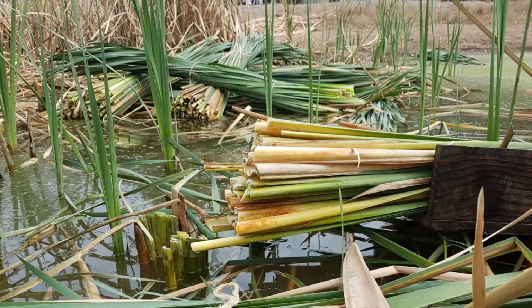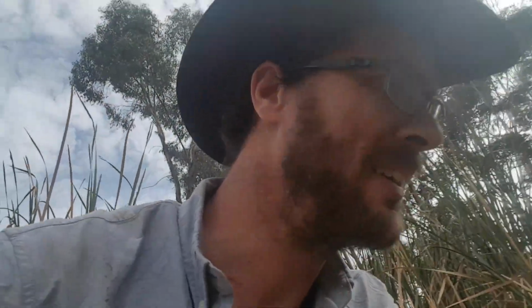I gotta get them all out. So I'm done. I've run out of string to make the bundles, and also I think I've cut as much as I should cut here.